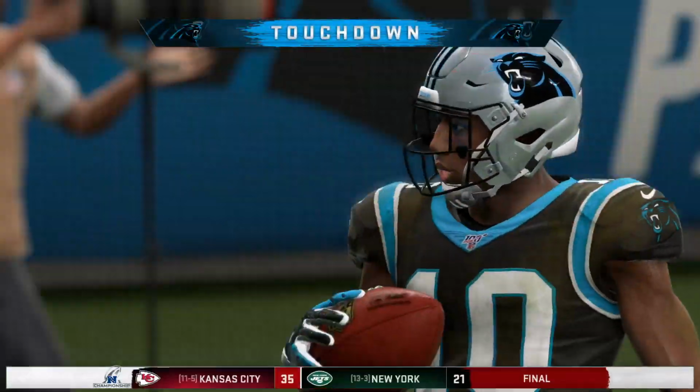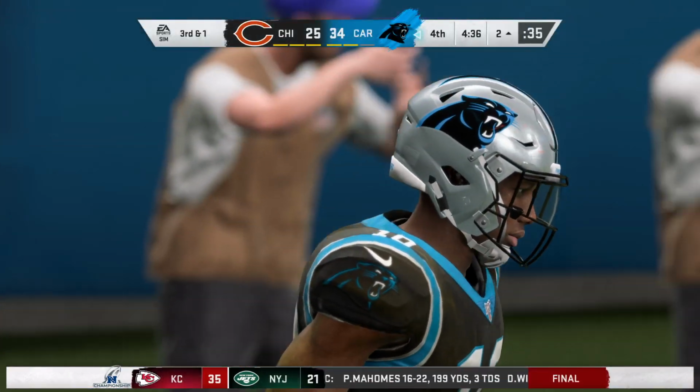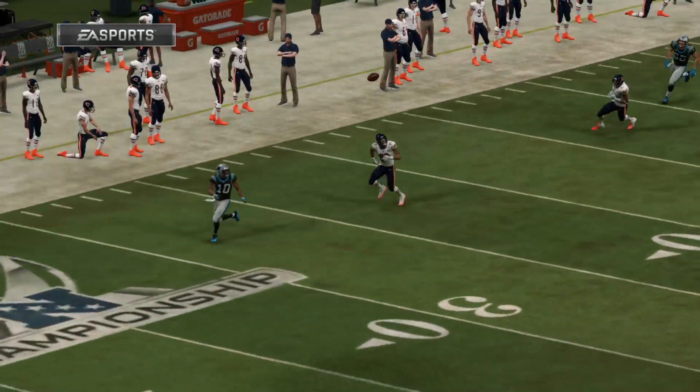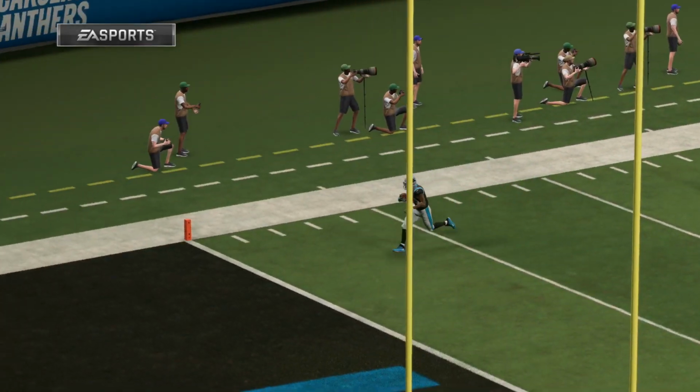Touchdown, Carolina. Curtis Samuel, 66 yards. And the Panthers, they widen their lead. And he showcased his blazing speed on that one. Was he wearing football cleats or track spikes?